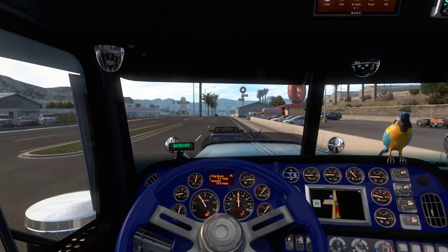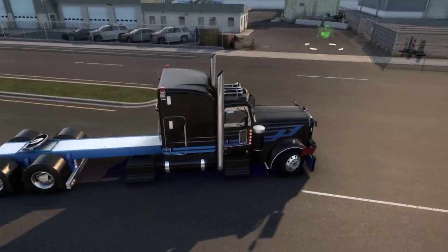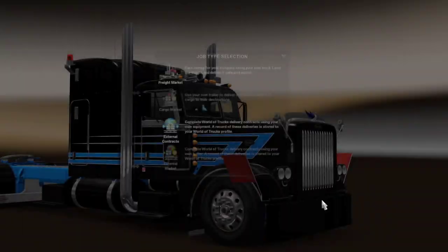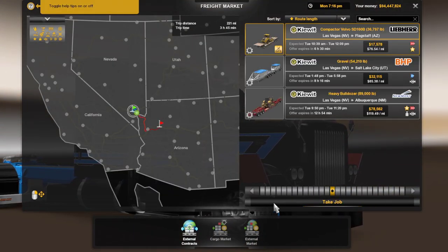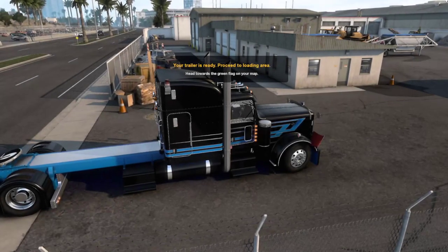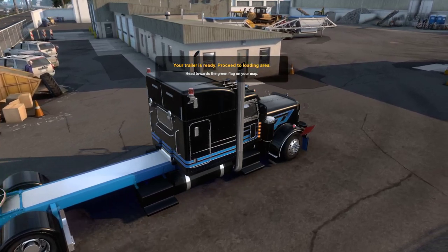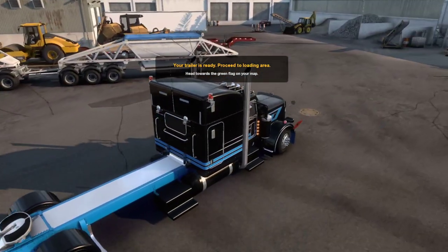Yeah, we're pulling up to our destination. Oh, we gotta get in this left lane here. A little cut through traffic, nothing to see here. Go ahead and grab our job. We're gonna pick up a compact Volvo SD160B. Fancy. Sounds like a password. All right.